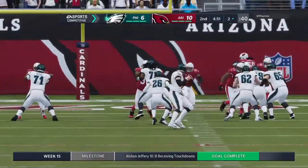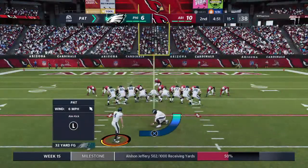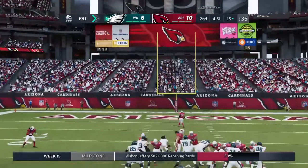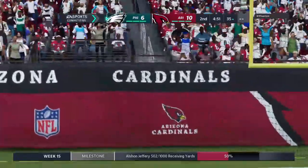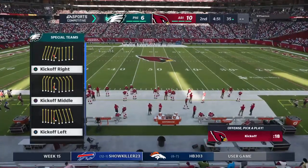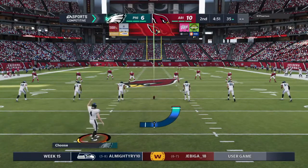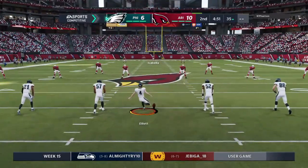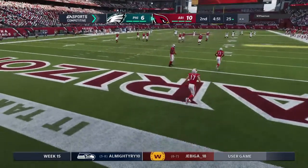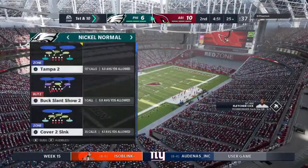Alshon Jeffrey hitting double digits with his 10th touchdown of the season. And the Eagles have cut it back within a score. Oh, he missed it. No good. So this remains a 4-point game. Jake Elliott to kick off for Philadelphia. Now he's back out there to boom this one away, maybe with some frustration after the PAT miss. And that'll carry over the back line of the end zone for a touchback. Their own 25-yard line.